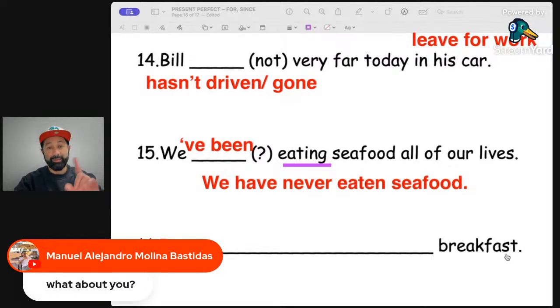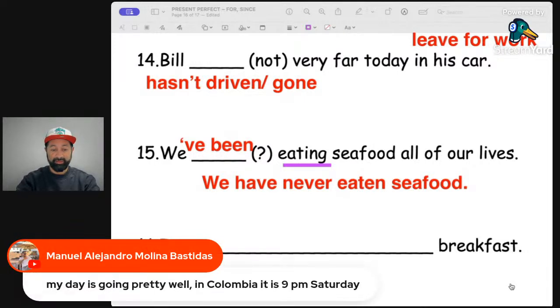Manuel, I'm doing well. Paramesh, does that answer your question? Is that clear? Let me know if it's still confusing and I'll try to explain it in a different way. I'm doing well, Manuel. My day's going pretty well. In Colombia, it's 9 p.m. on Saturday. Yeah, my Saturday was yesterday. I'm so sad that it's finished. But it is Sunday, and it's a beautiful Sunday here in Tokyo. It's 11 a.m. here, so I've still got the full day ahead of me. Manuel, you're at home on a Saturday. Why aren't you out enjoying Colombian nightlife?